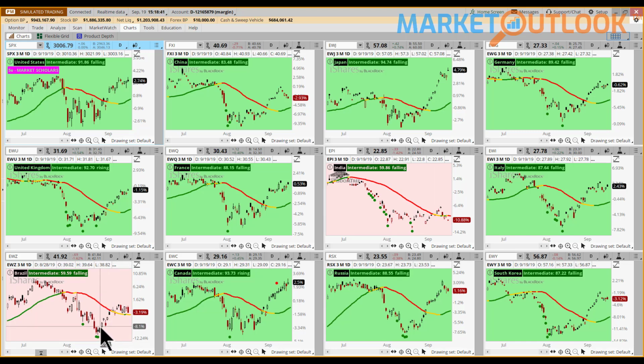In terms of the better looking charts from the eyeball test, I would say that Japan probably captures my interest right here. Japan didn't have the best looking candle here today. However, we were able to achieve a new multi-month high on Japan today. In fact, we're up about 5% over the last 3 months. And you can see the intermediate line is up there at around the 95th percentile.